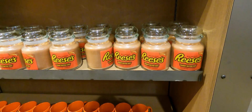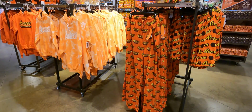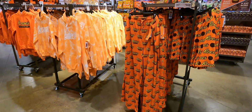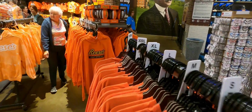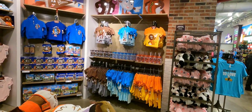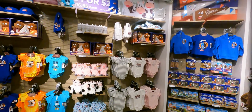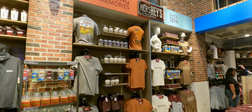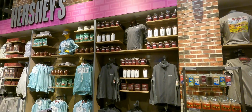So let's check out more merch. They seem to have more Reese's stuff than anything else, from candles to coffee mugs and a lot of shirts. Even up to size quadruple XL. They also have clothing for young children and infants. Also there are sippy cups and plush dolls. Same thing for adults, lots of clothing and coffee mugs and ice cream bowls.